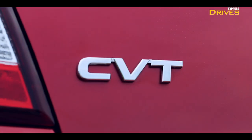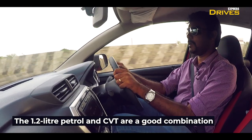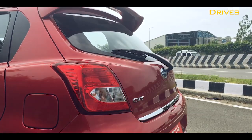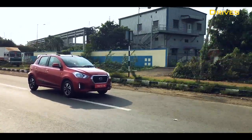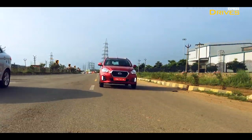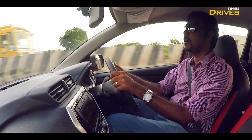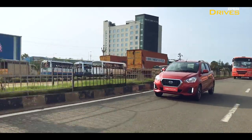The good bit with the CVT is that you don't realize when the shifts happen and they are as smooth as it can be. Now the important question, why did Datsun choose a CVT over the AMT that they readily had in the Redi-Go? Well, that's quite a pun, isn't it? Well, the fact is, Datsun wanted a bit more premium experience. They didn't want the jerks or the head nods that are usually associated with an AMT transmission, and that's the very reason why they have chosen a CVT from the Micra.